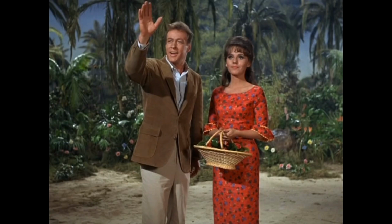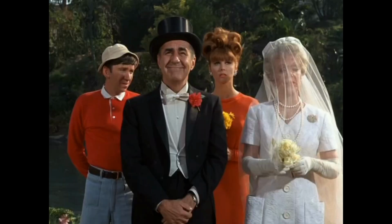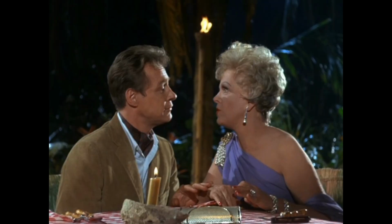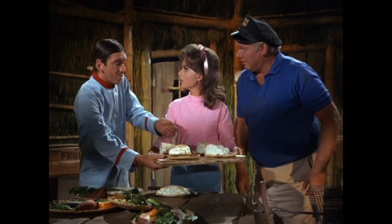And they have this back and forth where the Howells are married with each other, and it's a funny episode all in all. They try to make each other jealous. That is Mr. Howell with Ginger and the professor with Mrs. Howell. It's pretty funny. Gilligan acts as a waiter, and again, it's one of those classic Gilligan Island episodes.